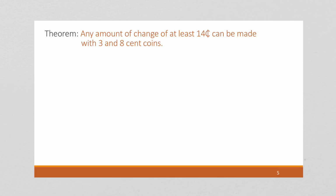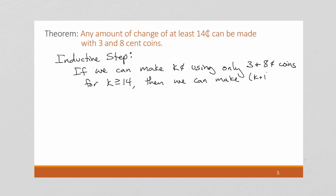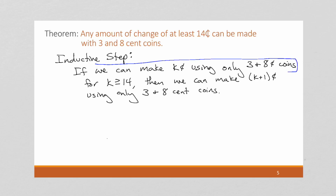Okay, so let's do our inductive step now. I'm going to write this conditional statement out again, because this is a new type of problem and maybe it will be helpful. If we can make k cents using only 3 and 8 cent coins for some k greater than or equal to 14, then we can make k plus 1 cents using only 3 and 8 cent coins. And again, we're going to suppose this first part.